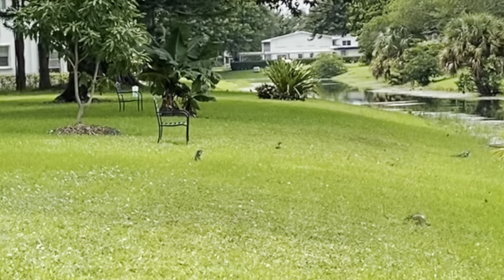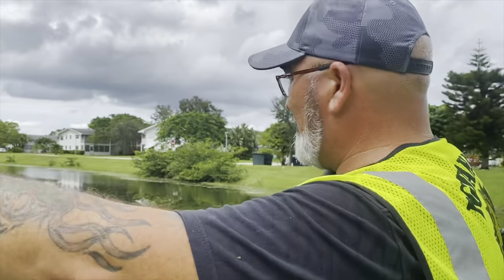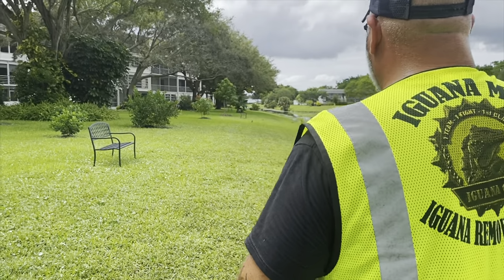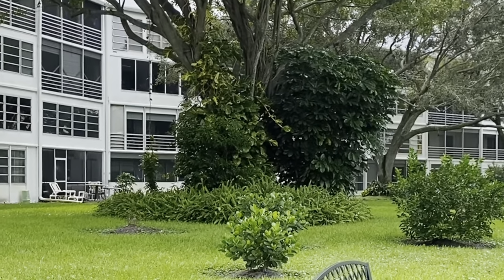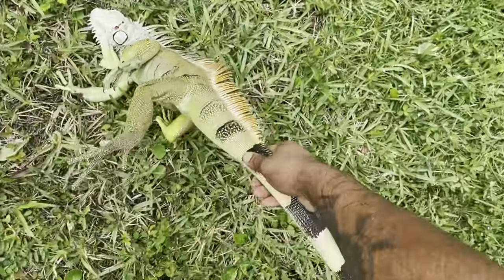Nice. That's where I like them. Right there. Go up that way a little bit. Get him down. Yeah. Y'all see all this landscape right here, right? Yeah. They love it too. All right, Rick. Oh, yeah. Right in the kisser. Dang.